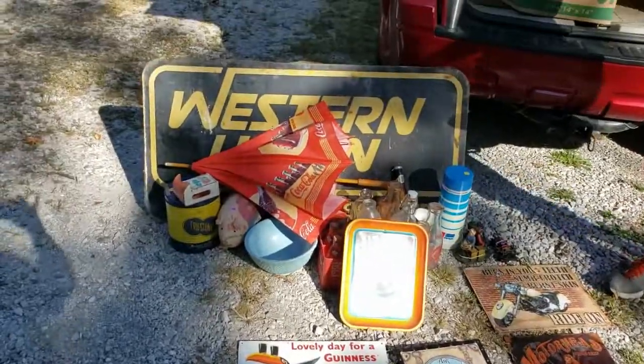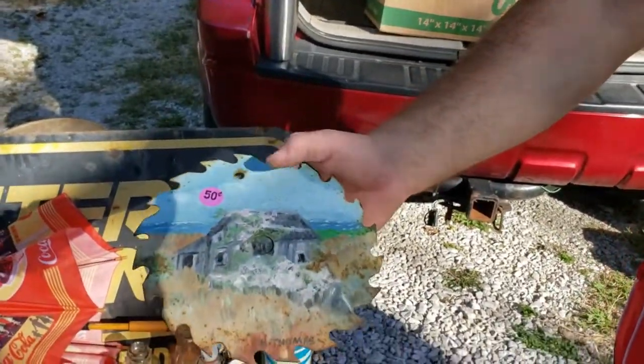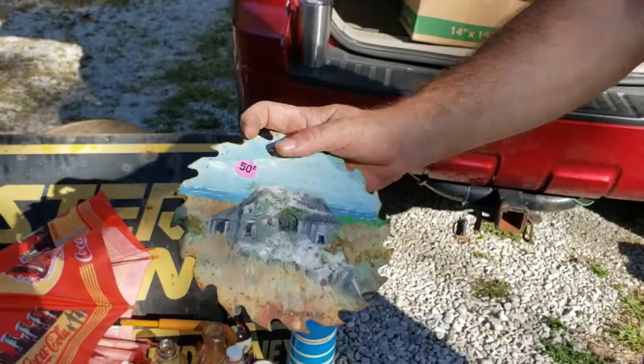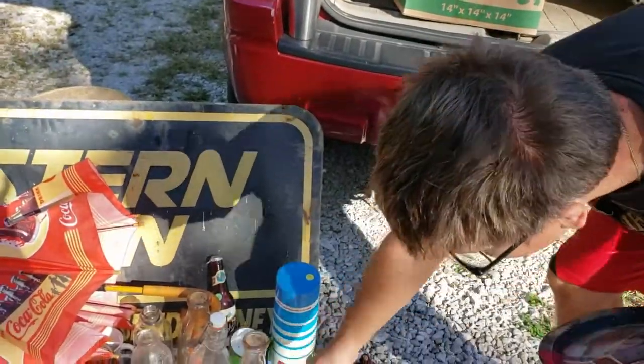She had some hand-painted items. Don't know the artist. This is of a barn, H. Thomas. We'll have to look him up. It's got a little bit of rust on it. Like I said, out in the barn again. 50 cents. Couldn't really pass that up.